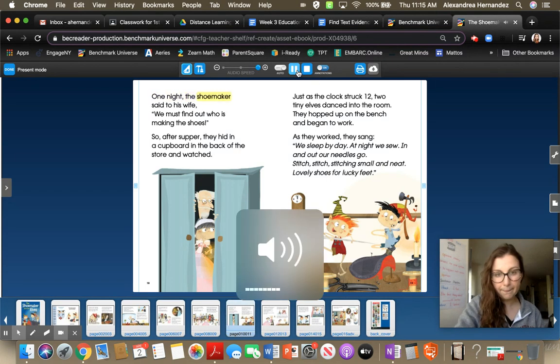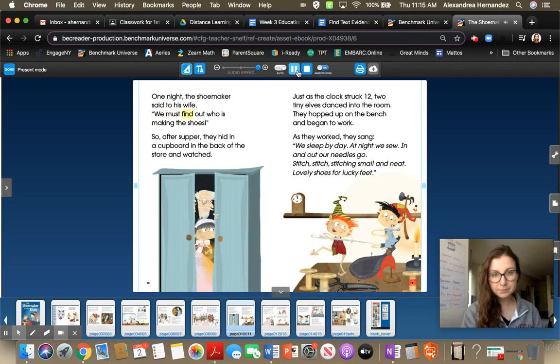One night, the shoemaker said to his wife, "We must find out who is making the shoes." So after supper, they hid in a cupboard in the back of the store and watched. Just as the clock struck 12, two tiny elves danced into the room. They hopped up on the bench and began to work. As they worked, they sang. "We sleep by day, at night we sew. In and out our needles go. Stitch, stitch, stitching, small and neat. Lovely shoes for lucky feet."